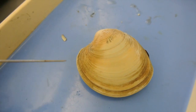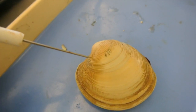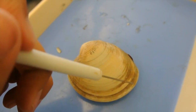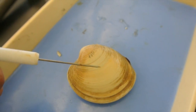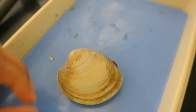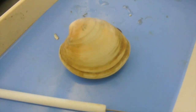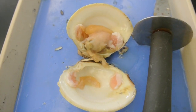So what we have here, this is the umbo, it's the oldest part of the clam. And this end is the anterior end, this is the posterior. We have the dorsal and the ventral sides, making this the left valve, and this the right. Now that we're all oriented, let's go ahead and crack this shell open.